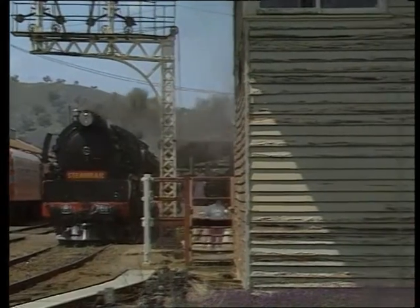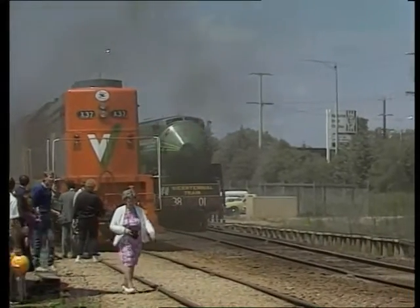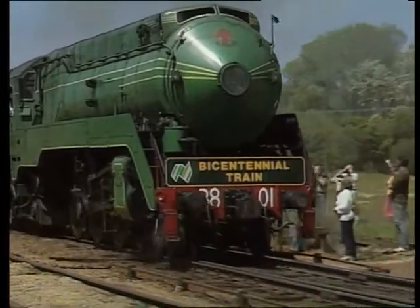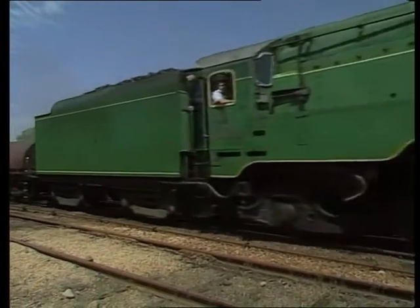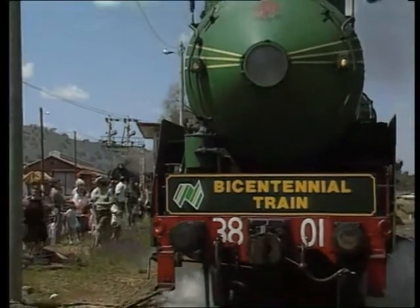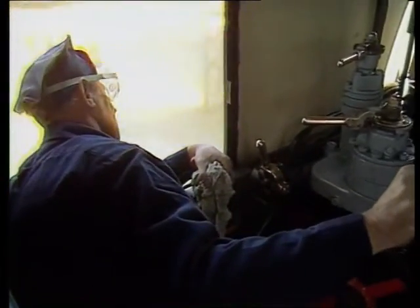At the border town of Wodonga, the Victorian steam enthusiasts gave a big welcome to 3801, the official Bicentennial train from New South Wales. It was to be escorted to Melbourne by R761 in a thrilling parallel run, two giants of broad gauge and standard gauge steaming together.